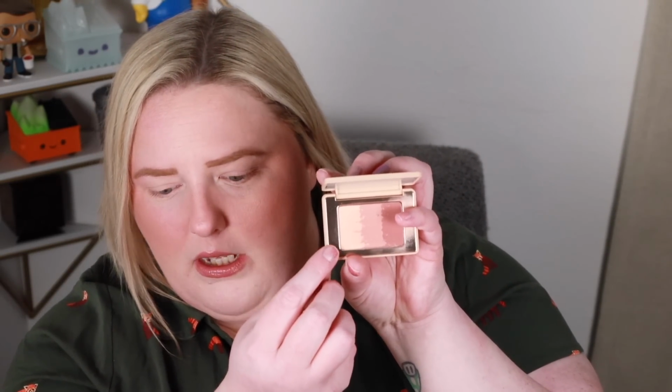So what I want to do now is I'm going to take this shade over here, which is the highlighter shade, and we are going to use that as a highlighter. Oh, and she does not disappoint as a highlighter. Yep. She doesn't disappoint. Okay. All right. I don't hate it. I don't know. I guess I was expecting more. The highlighter I think is completely on point, but I don't know.